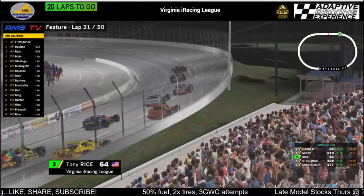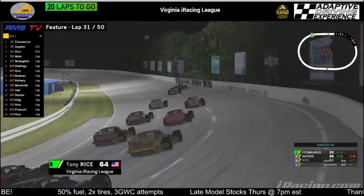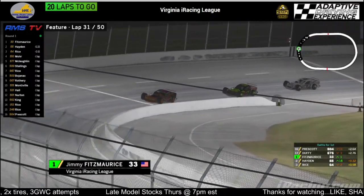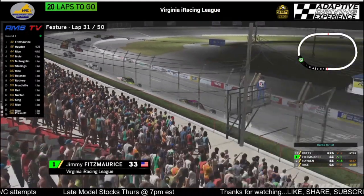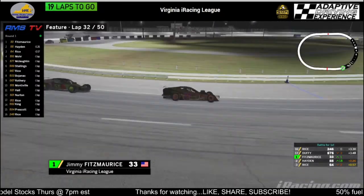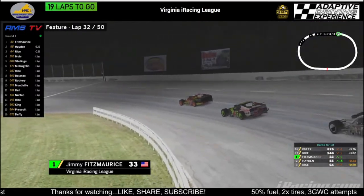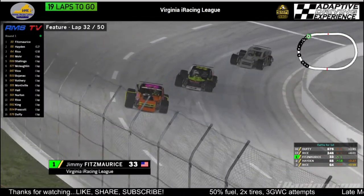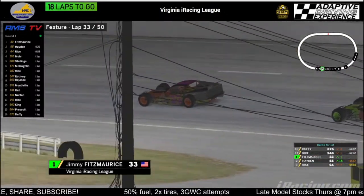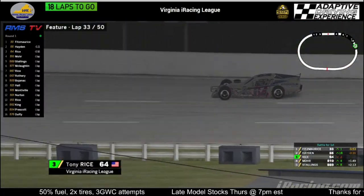Green flag racing has resumed once again. Now 19 laps to go. The top three, they just rocket away from the rest of the field. Jimmy Fitzmaurice trying to hold on for that first victory of the season in the season opener here for the Modifieds. Matt Hayden not too far behind. Rice not too far behind them as well.